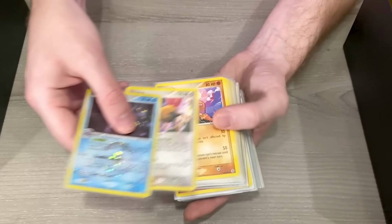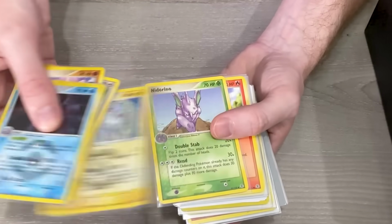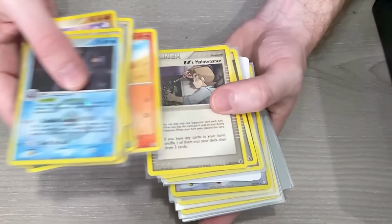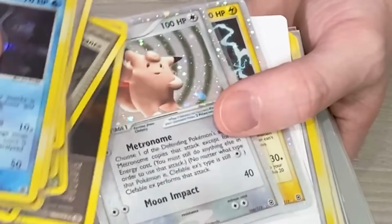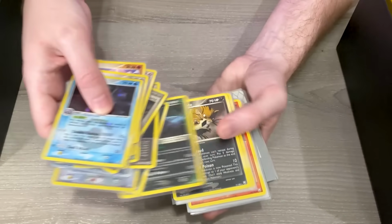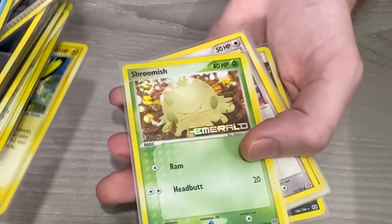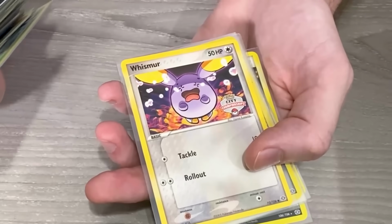We got reverse holo Cloyster, but I'm trying my best to not take these out of order because I want to make it super simple when we add them to, oh, nice, ooh. Clefable EX. When we add them to the Pokemon, Electrode EX, back to back. When we add them to the Pokemon card library, like I said. But it's gonna be a long while here on the channel.